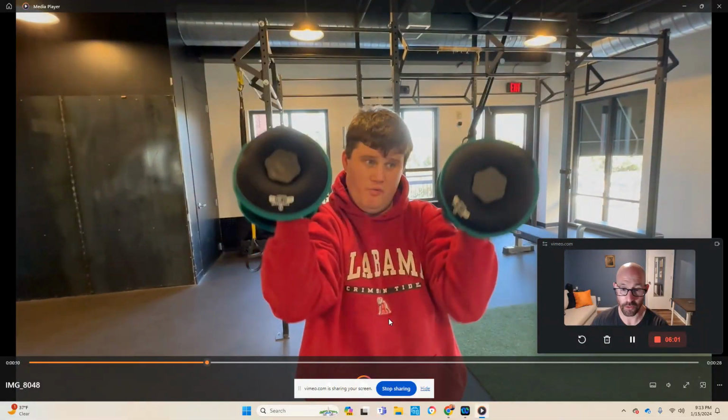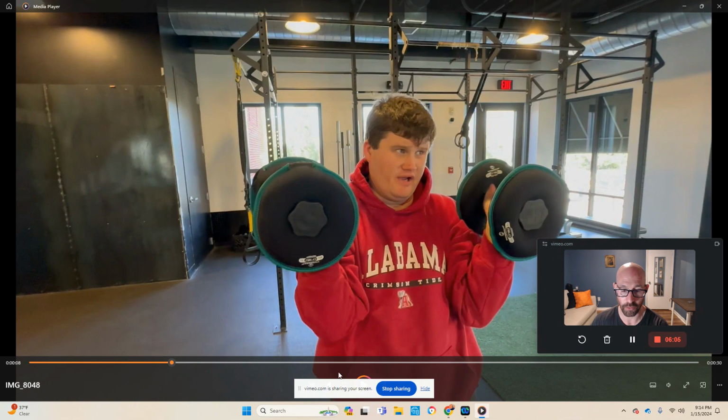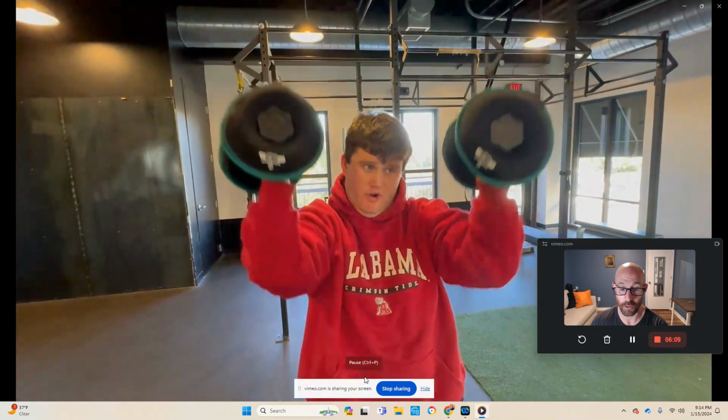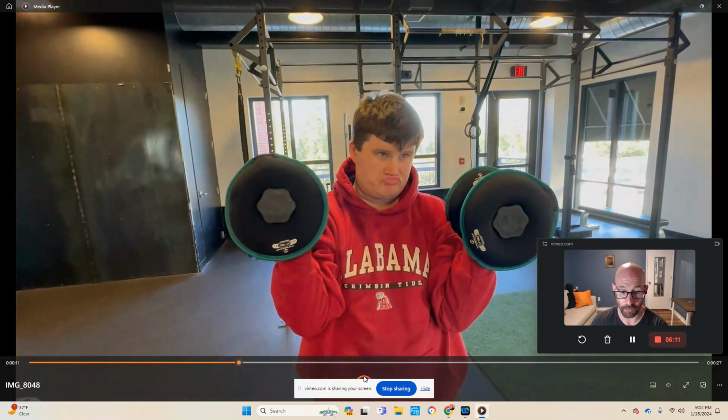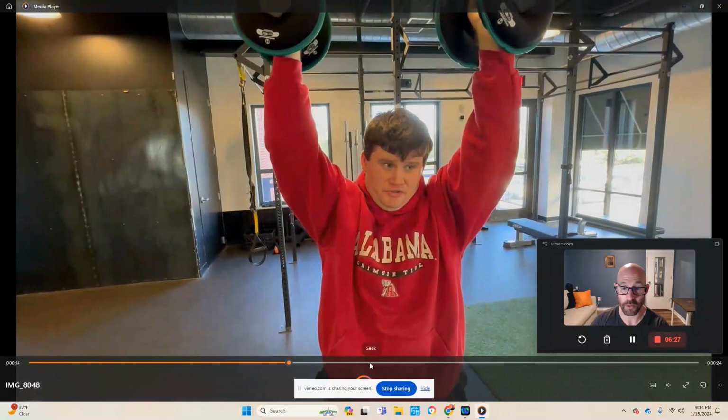Okay, let's talk about the physical. I'm going to bring it back a little bit, and we're just looking at 2 repetitions here. But that is an achievement right there, particularly for an athlete of this particular profile. Pressing overhead with control, lowering with control. We want to get that up to maybe 2.5, 3 seconds.